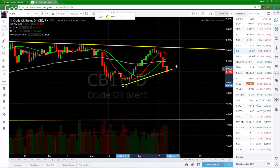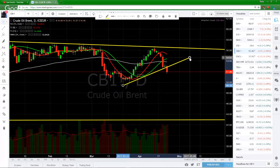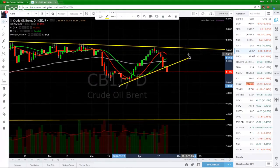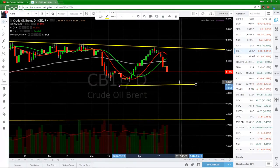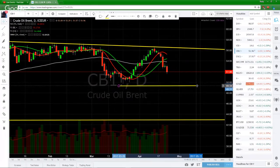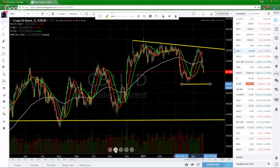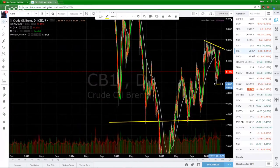It's just the right shoulder. The right shoulder on the reverse head and shoulders, they always bring that back as far as possible. So look for this to come back a little bit more. Watch for patterns to fail. I mean, crude isn't a good market anymore. All the drillers losing money.